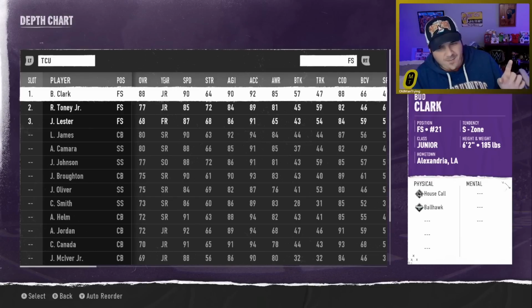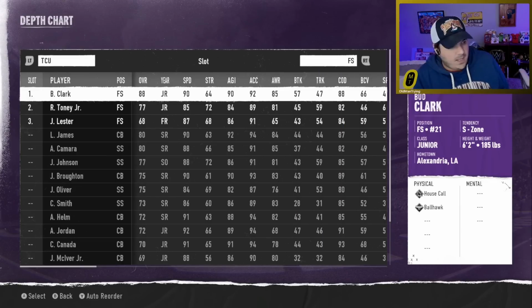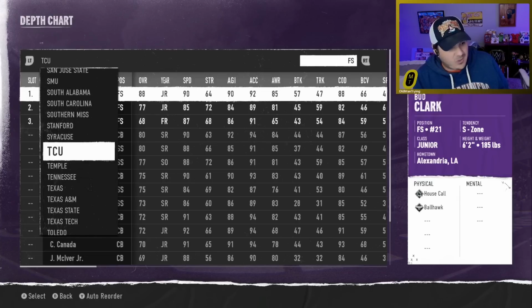I say that, but let's look at strong safeties first. There are 2 transfers coming in at free safety, but strong safety we're going to go over very, very quickly. It's just Johnson coming back, 78 overall, 88 speed, 6'1". If he can get a +2 speed in there somehow, now all of your secondary positions are at least 90 speed, and potentially getting even faster as they grabbed a free safety from the Cal Golden Bears.